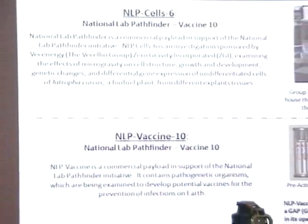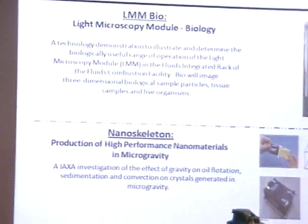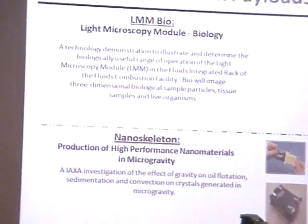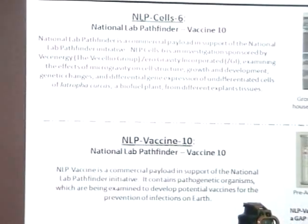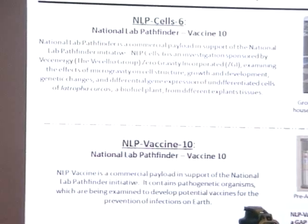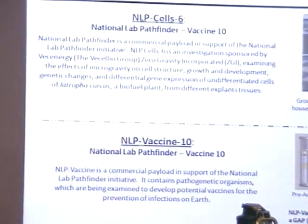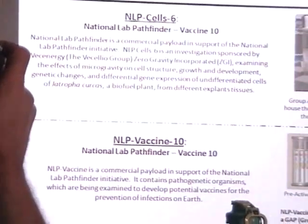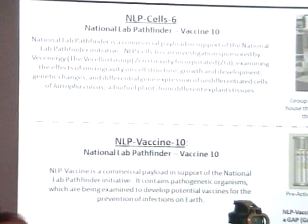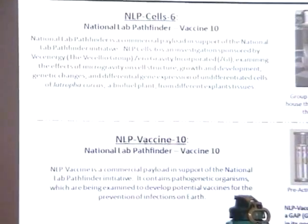The bottom one of the previous page, Nanoskeleton, is another JAXA one. It's looking again at small things, and this one's related to protein crystals. NLP cells: NLP is National Lab Pathfinder. They've been flying several flights. These are the guys that are looking at vaccines and other cell growth. The vaccines I've been trying to study are Salmonella, MRSA, or some of the ones, and I'm not sure what they're looking at next.